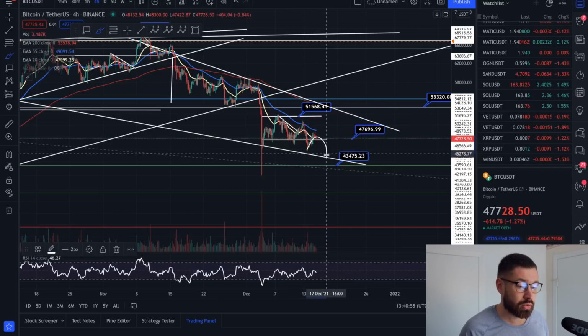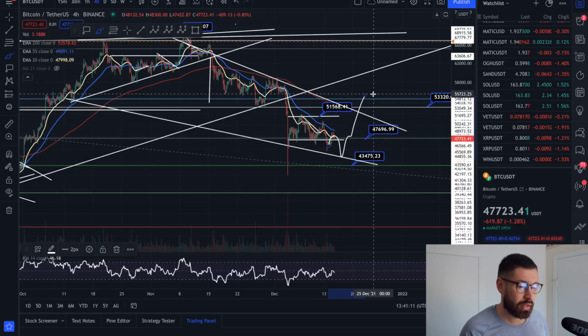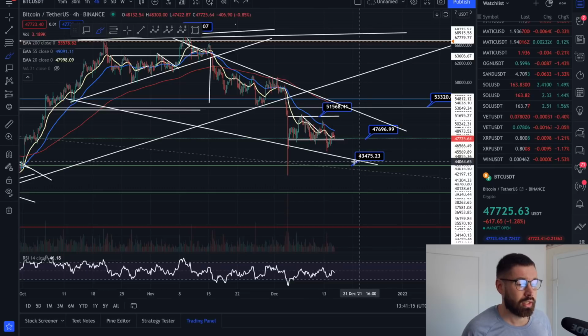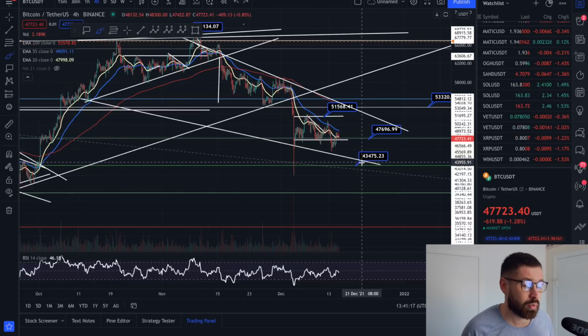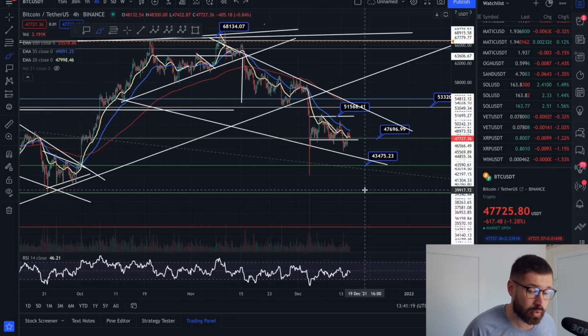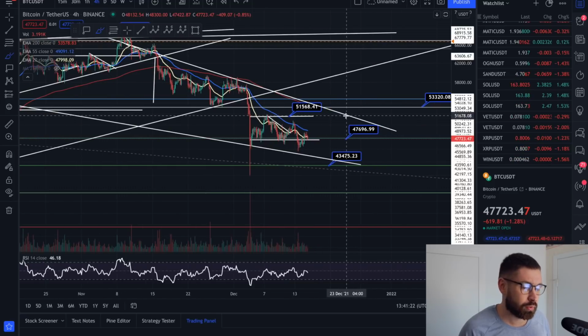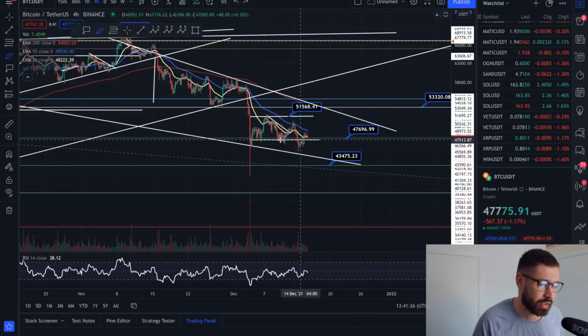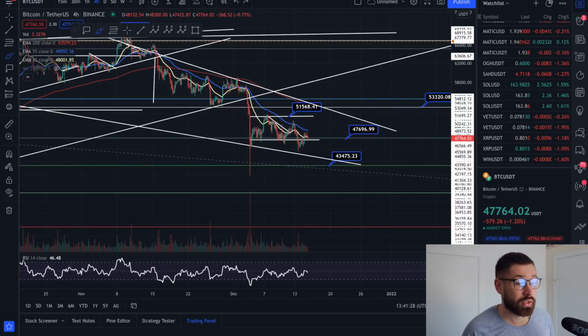Of course, we can do a little something like this where we come down, we test this level of support, and then we start to make our way back up and break out of this falling wedge pattern, which is a bullish reversal pattern, guys. Or we have this very strong level of support for 43.4K. And I do think that gives us a beautiful opportunity to bounce as well. So a bit of a standstill in the market, a little bit hard to predict what's going to go on right now.